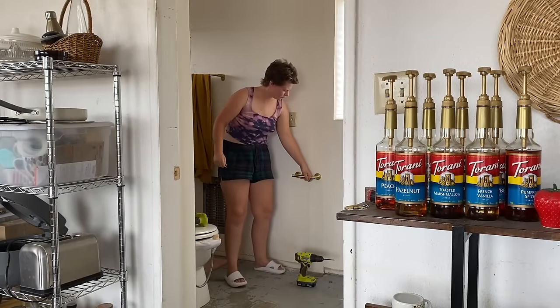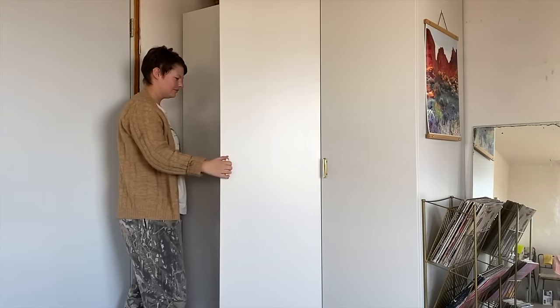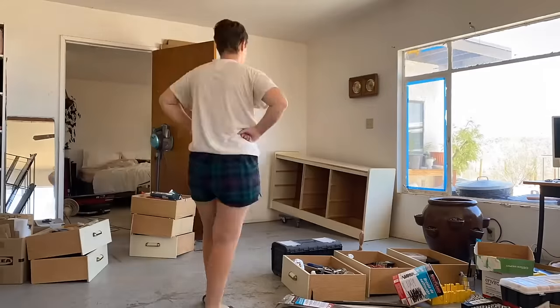And of course, there were a million other little quality of life things throughout the year, like finally getting doors on my wardrobes so that my clothes would stop bleaching in the sun, and finally getting drawers to organize the giant pile of tools I've accumulated.